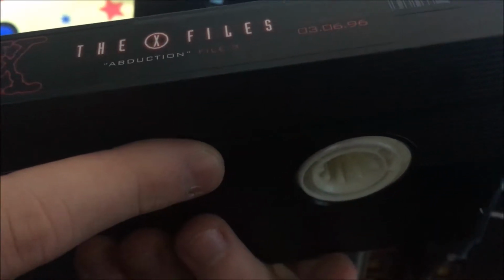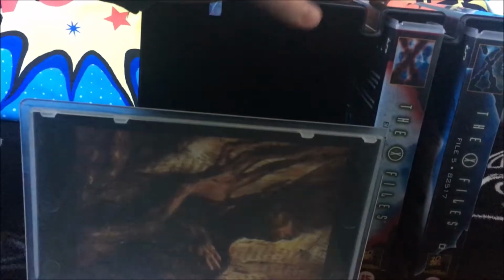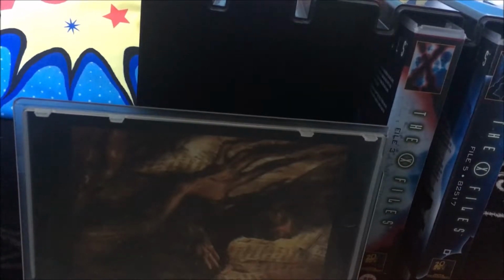Here's the tape. On the bottom there we get an advert for Abduction, which is coming out on the 3rd of June 1996. And right in here we get a postcard for Independence Day, a teaser postcard from cinemas everywhere. Hang on a minute. I think this camera can actually focus. A miracle. Anyway, this is a teaser postcard. It doesn't really give you much information on it, and it's really cool to find memorabilia like this, early promotional things for an old film, even if it's not a very good film.